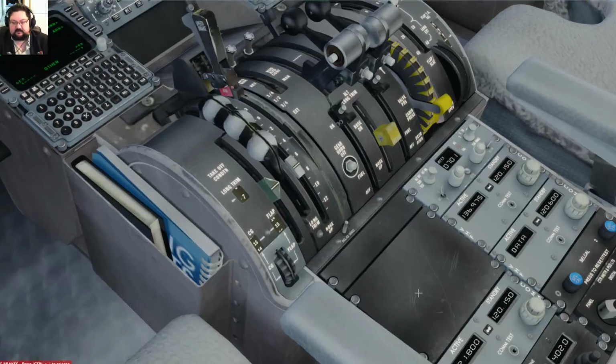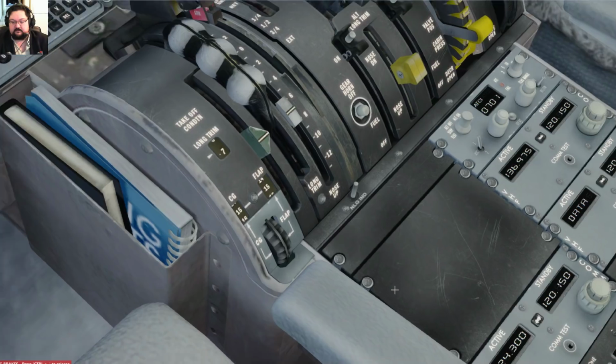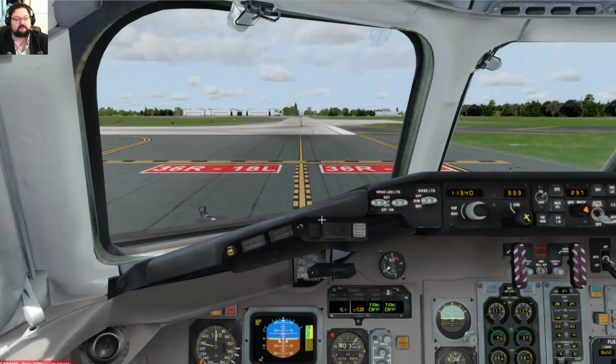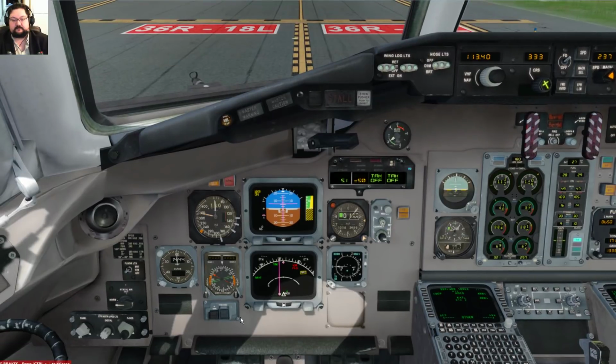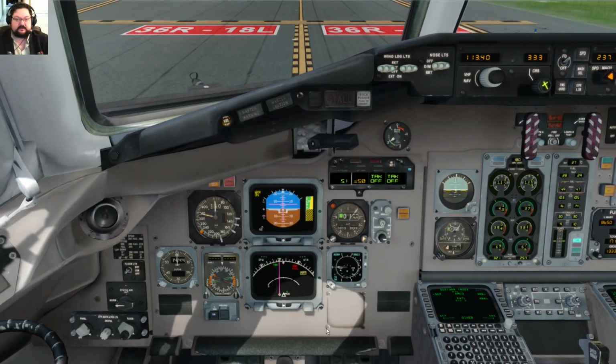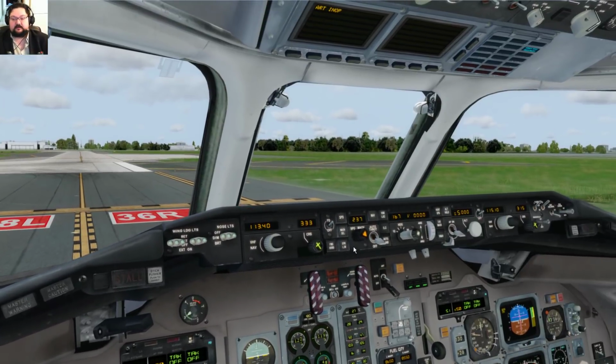Tower. Pushing to 80,000 for the 75. Tower, Delta 1818, holding short 18 left, ready. Delta 1818, line up and wait, 18 left. Line up and wait, Delta 1818.